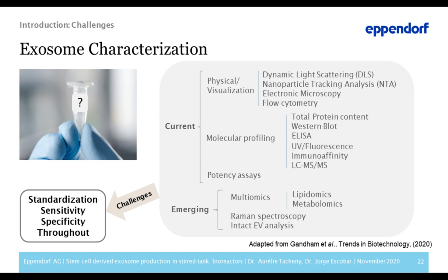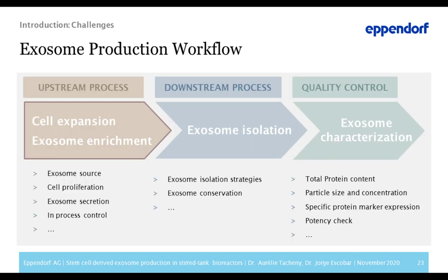Regarding the exosome characterization, there is also a very large variety of methods used, making result and analysis really difficult to compare from one study to another. Some methods are based on physical properties, others are based on the presence of specific markers. And recent reviews also highlight emerging techniques. But once again, there are challenges, especially the standardization, the specificity, the sensitivity, and the throughput of those methods.